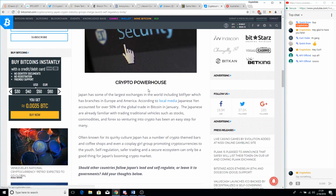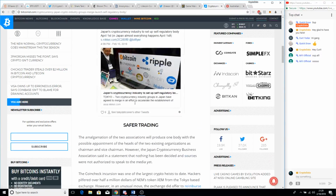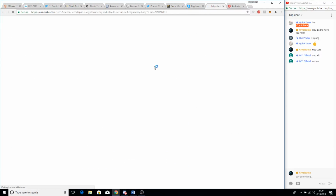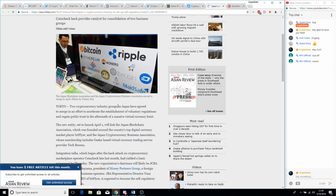And it says Japan has some of the largest exchanges in the world, including Bitflyer, which has branches in Europe and America. And then it talks about the companies here, and it has an article here, and I'll go ahead and click on that so y'all can see it. But it says 2 cryptocurrency industry groups in Japan have agreed to merge in an effort to accelerate the establishment of voluntary regulations and regain public trust in the aftermath of a massive virtual currency heist.